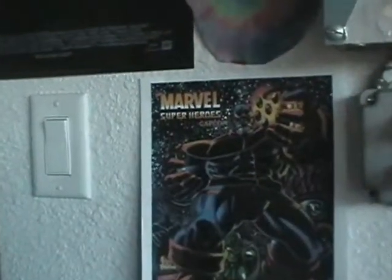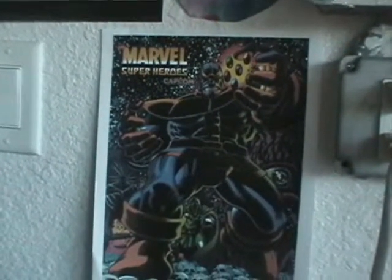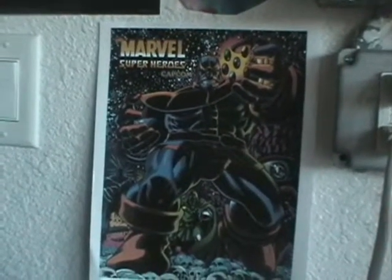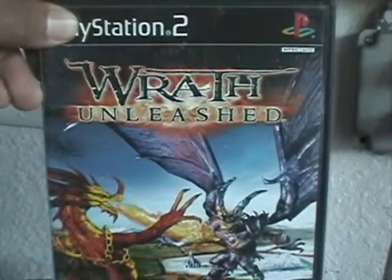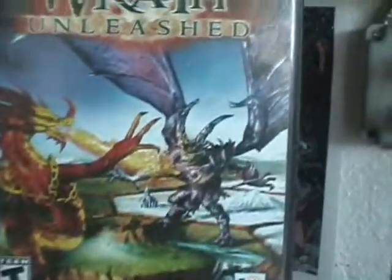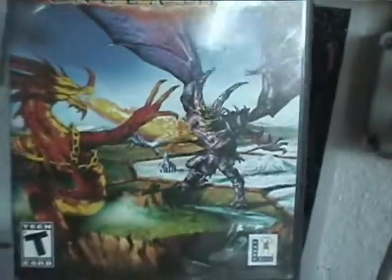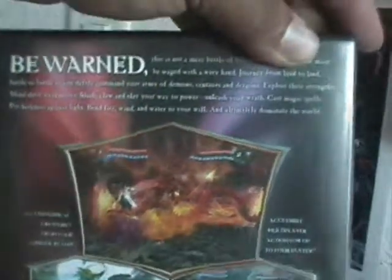I forgot to tell you, I have a ton of PlayStation 2 games as well. I'll be showing those later in a future video. So I have three more games to go. This one is Rat Unleashed, and it's a LucasArts game. Never heard of this one, so I have to have it. Looks like a board game or something like that. Not sure. Haven't played it yet.